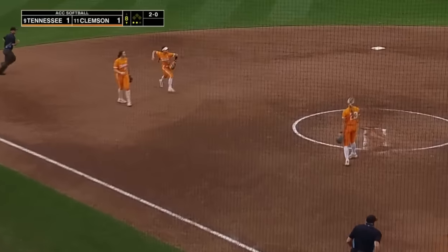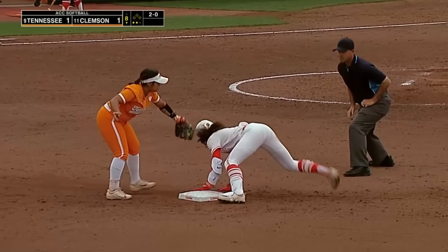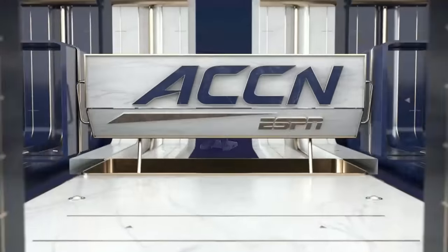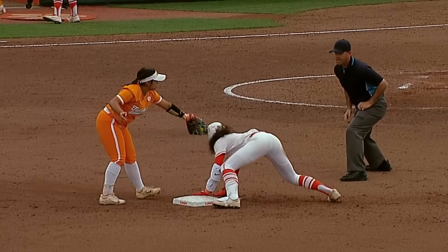2-0 swing, finds Faw's glove. Throw is high. Clark will head to second. That throw is high, and Clemson has the winning run in scoring position. But there are certainly pros and cons of this review as we take a look at whether Clark potentially came off, and it looks like she might have.